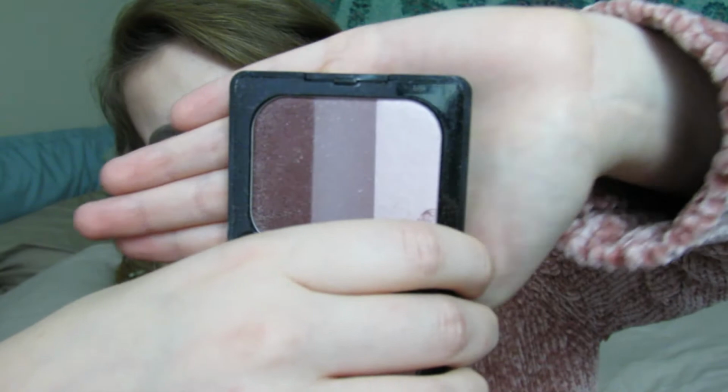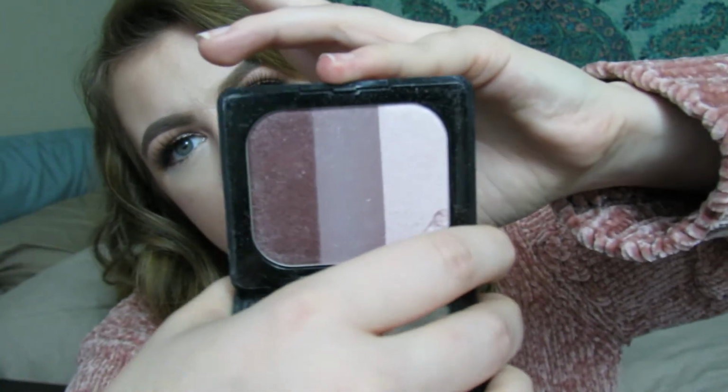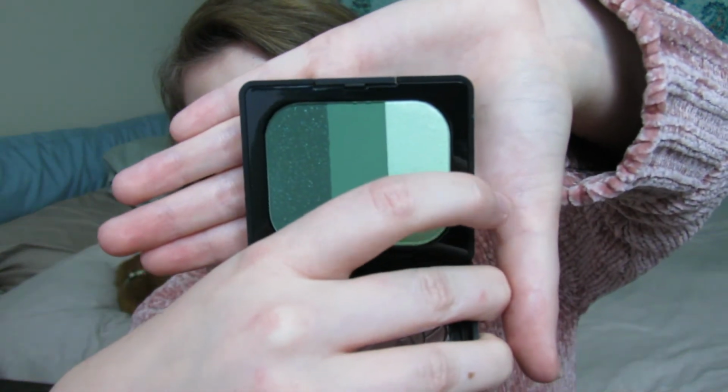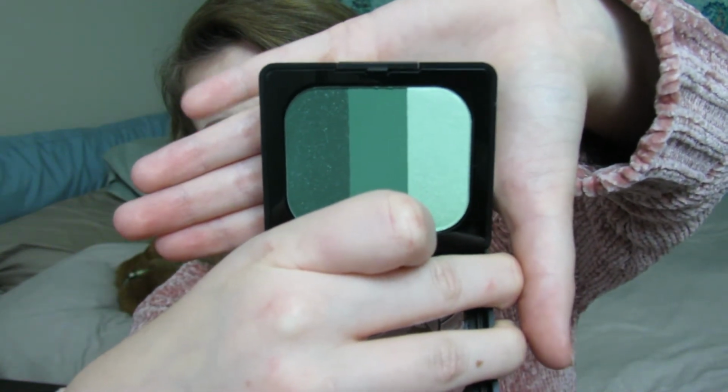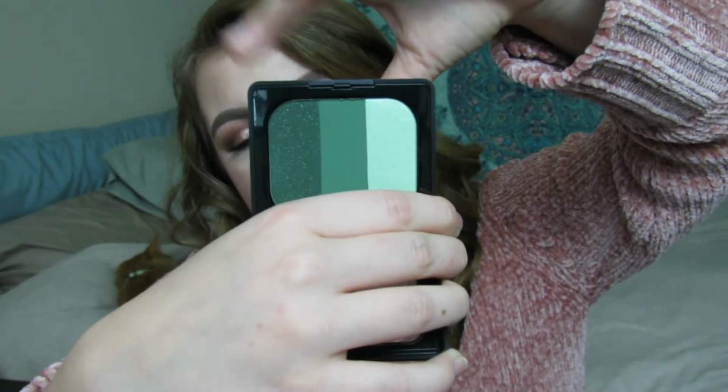You pop it open and you have your colors. You get a light pink, you get a purpley mauve shade, and a dark purple. And then Helmet is the green one. You're going to get the very light green, the more matte, is it matte? Yeah, the matte, emeraldy forest green, and a shimmery dark green.